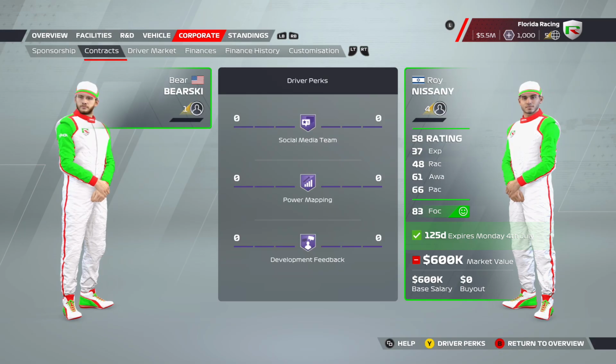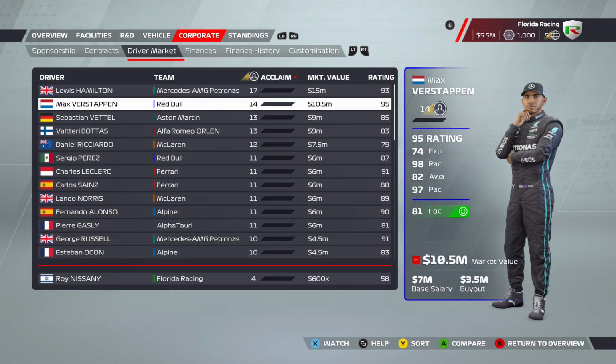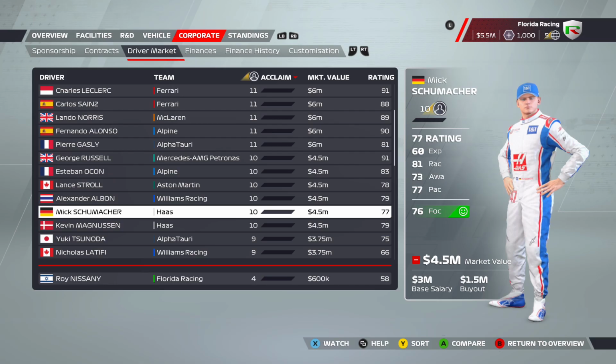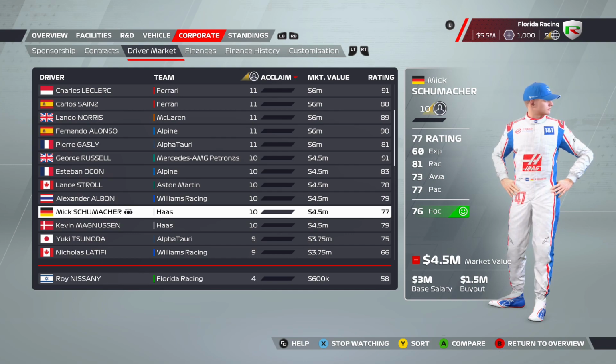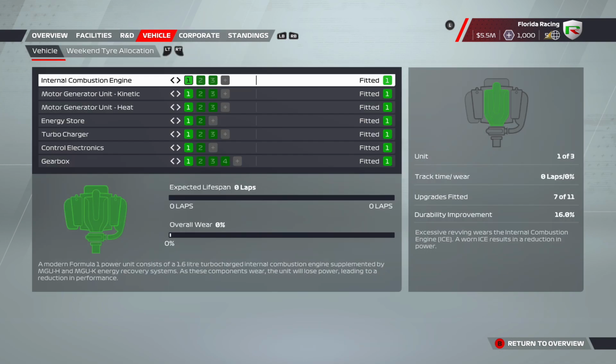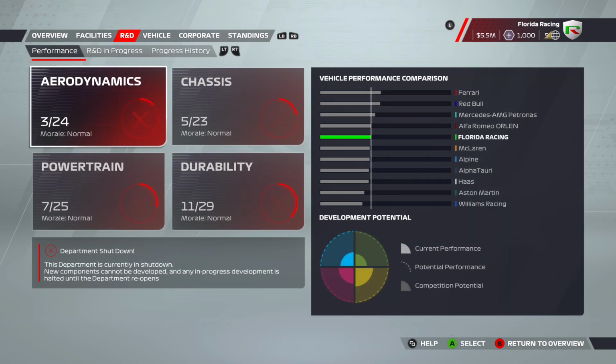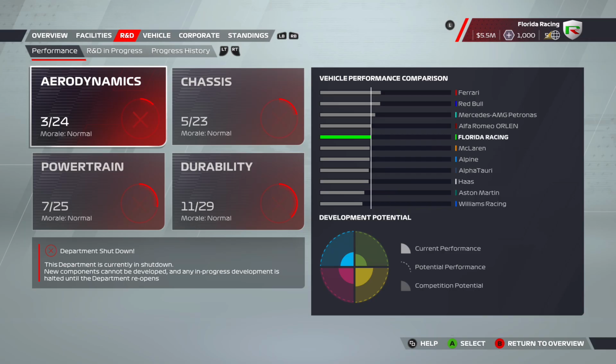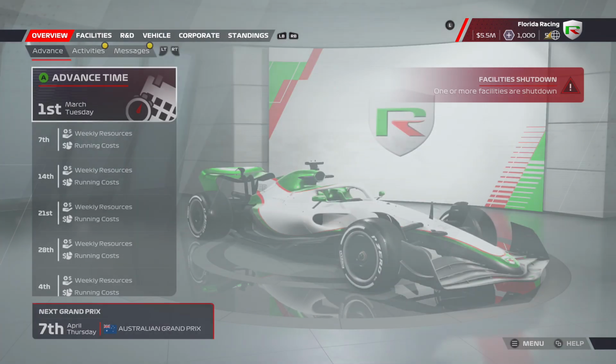Looking at the driver market, if we come all the way down here, what you're going to see is our teammate, Mick Schumacher. He has gone on over to currently Haas, because we technically leased him out so that we could get some money to work on all of the other stuff we needed to, because we were a bit behind. So luckily, because of that, we're a little bit closer to where we need to be.